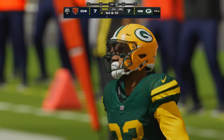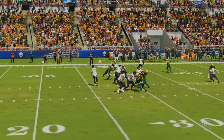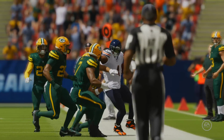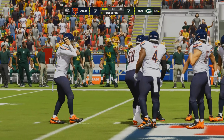So much for the run on 3rd and 1. Instead, it's a big chunk in the pass game. First down. A lot of times the key is just get him the ball and let him do his thing. And they got it out to him on the left side, and he did exactly that. Excellent run after the catch.